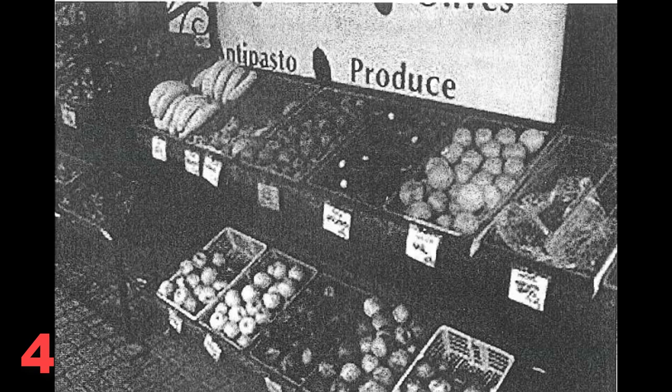Number 4. Look at the picture marked number 4 in your test book. A. The table has been covered with fruits. B. The baskets are filled with various kinds of pots. C. A variety of fruits are on display. D. The fruit has been sorted into bags.